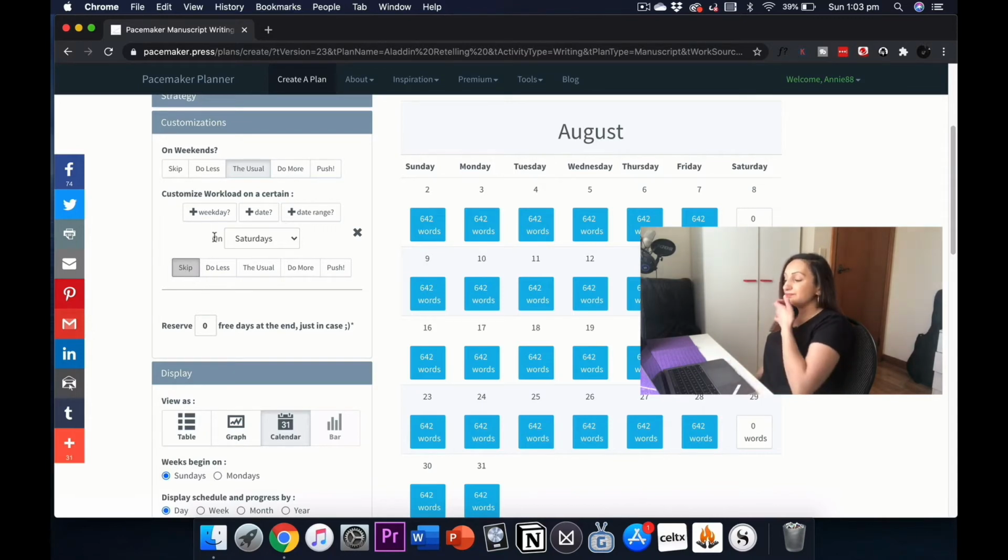And then not only do I want to skip Saturdays, but maybe on Sundays I don't want to write as much. So if you go up, you can actually select if you want to change the weekends up a bit. So on the weekends, you may decide you want to skip them completely, do less, do the usual, or do more, or even really push. So like I said, for me, I'd rather do less. So again, it's actually adjusted it for you. So not only has it skipped Saturdays, but then it's changed it so Sundays, my daily word count isn't as much. And then again, it's adjusted the rest of the days to accommodate for that.